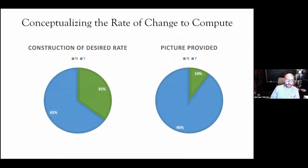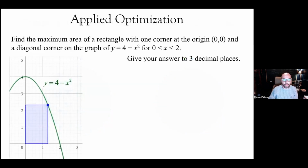And quite a lot of questions, the majority, 65% of related rate questions, explicitly identified the quantity whose rate of change students needed to compute. Students didn't always have to construct or identify that quantity through some type of quantitative operation or conception of context. Okay, on to optimization.